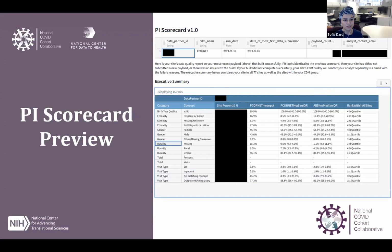So I promised a little preview of the PI scorecard, and here it is. The redacted areas are where there was some site identifying information, so we had to hide that. But this scorecard will be 2 to 3 pages, and it's meant for PIs to quickly ascertain the data quality status of their site and how they rank compared to the sites in their CDM group, as well as compared to all of the sites in the enclave.